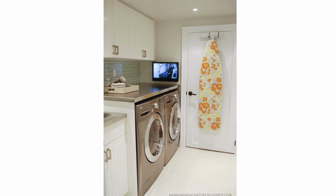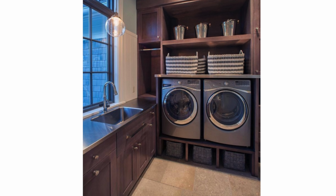Your surfaces in the laundry room need to be durable, and there's nothing more durable and luxe than stainless steel countertops.